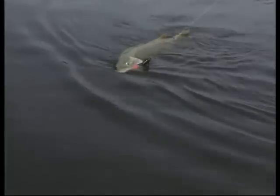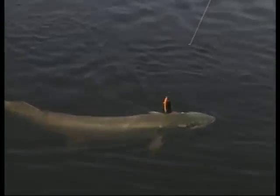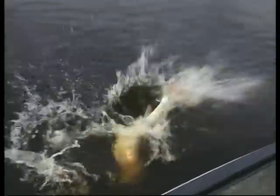Good fish. Oh, there we go, babes. Let me see if I can hand grab her. Okay, you want me to grab your rod? No, she's not ready yet.